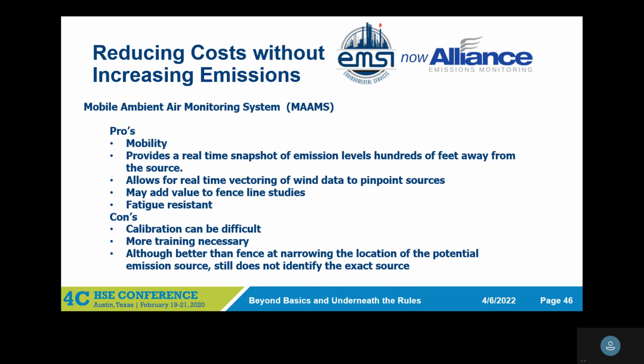The bad thing about this is calibration's kind of difficult. You almost have to be an instrumentation tech to keep these vans running. It was a lot.